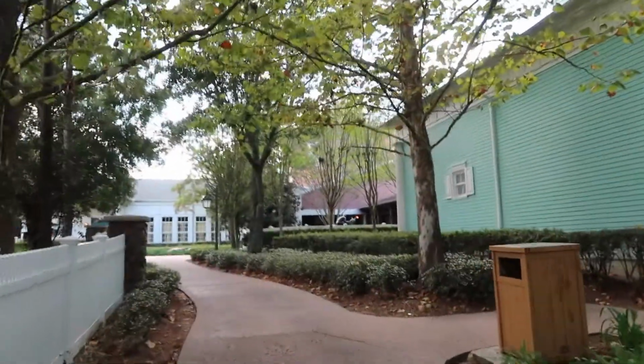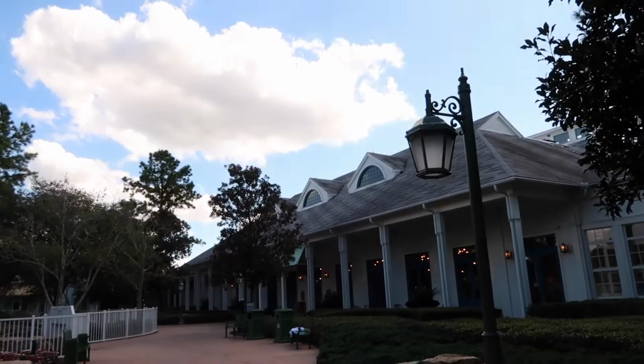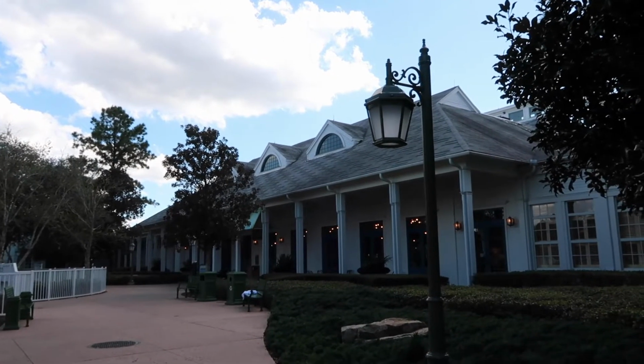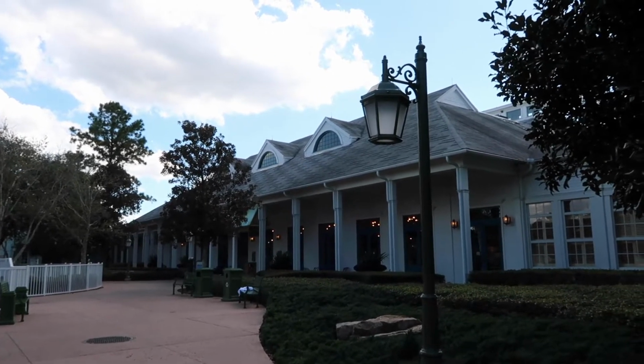I think up here is check-in. So we are now at the carriage house. That is where check-in is. And then if you keep turning, right there is the Artist Palette, which I believe is the counter service. That's where they have that new Mike and Sully cookie butter dessert type thing that a lot of people have been talking about. So we'll see if we try that at some point.